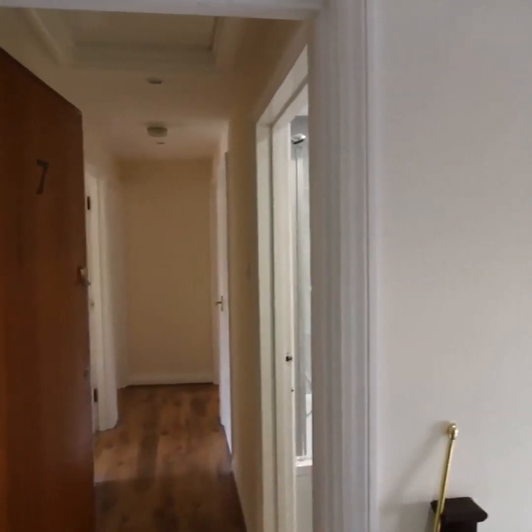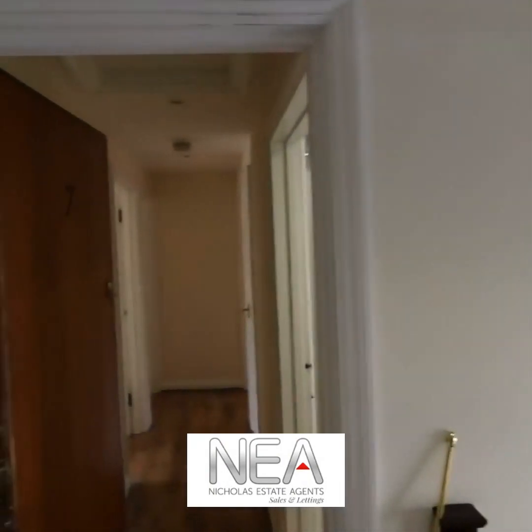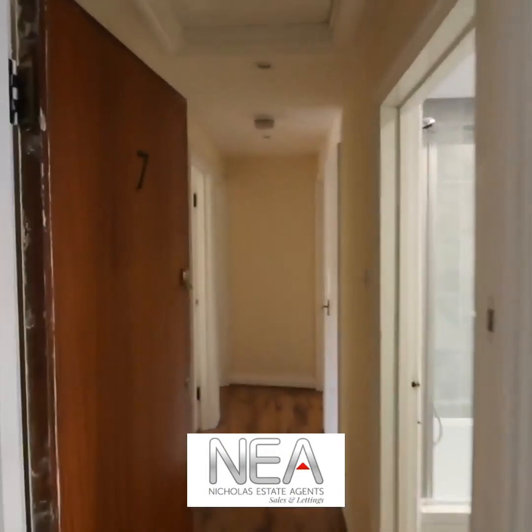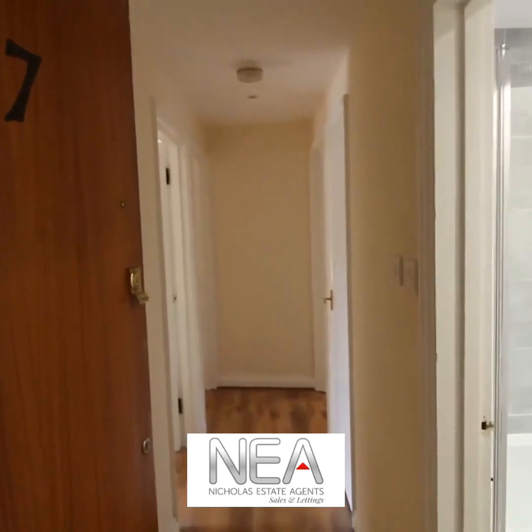We're here today at the Alistair Nicholas Court residence. This is a one bedroom flat at the top floor of the building. We're currently standing outside of the front door, so we'll make our way through into the hallway.